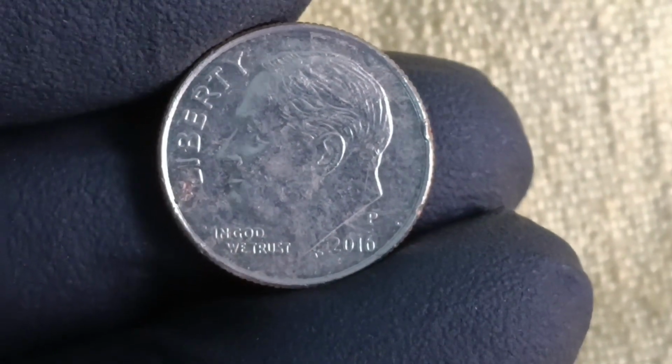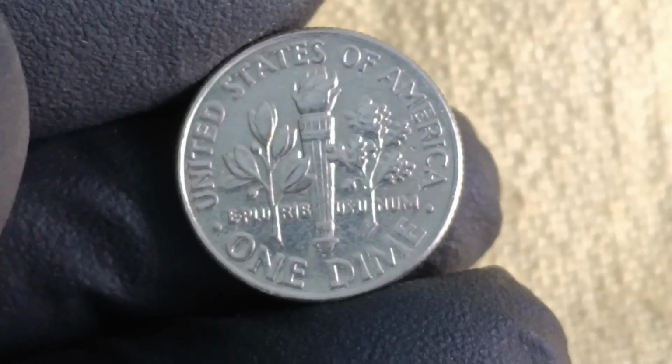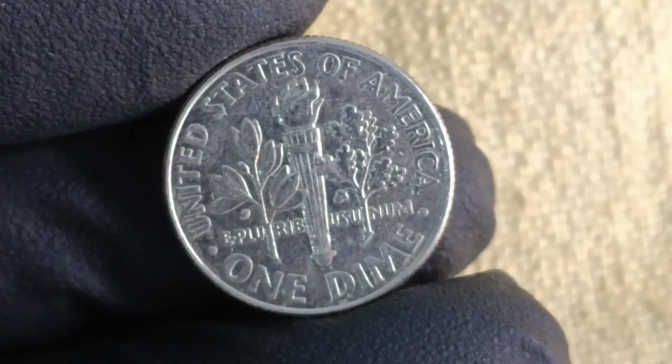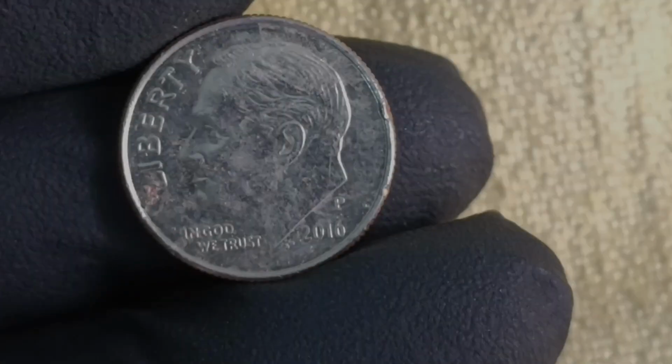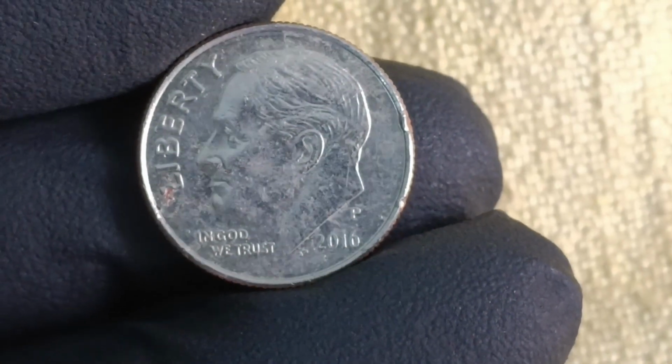And when the story broke, it spread faster than rumor itself, igniting every collector's imagination. Because the idea that a small piece of pocket change from only a few years ago could be worth $1 million challenged everything people thought they knew about modern minting.